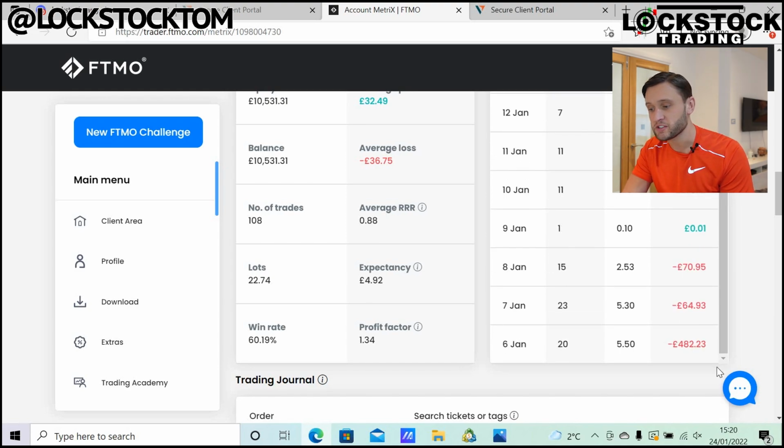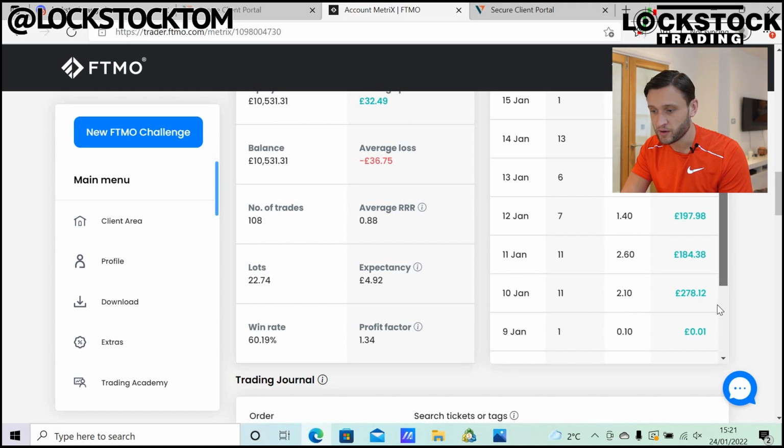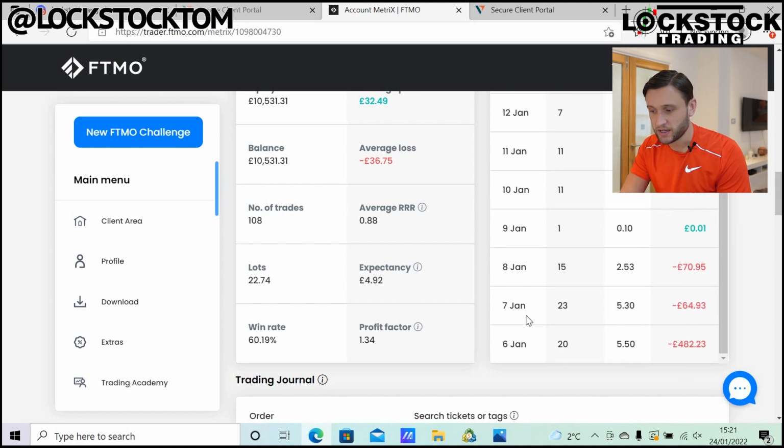So yeah, from going to £390 up on the day, the first day was minus 482. Madness. The next day, 23. Look, you can see where I'm not following my strategy, right? You can see the days I don't follow my strategy, because it is basically the days where it's double the amount of trades that I do in a day.